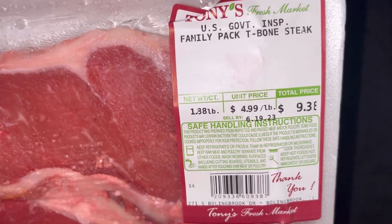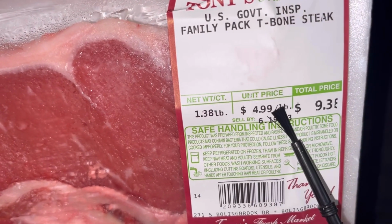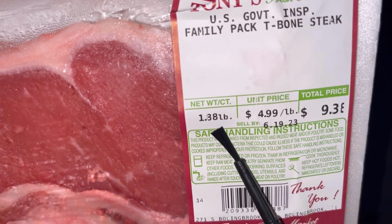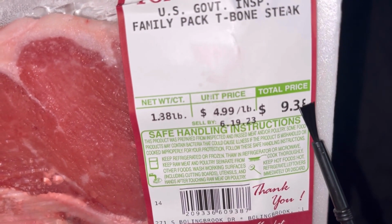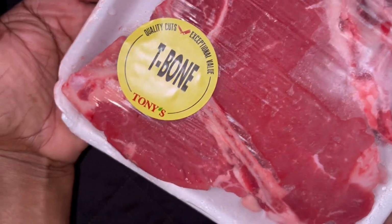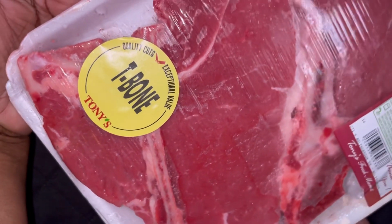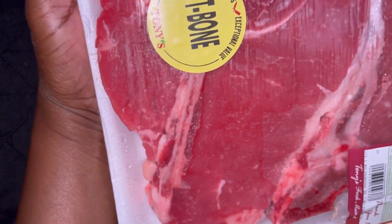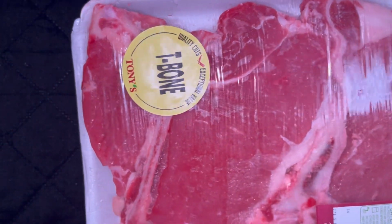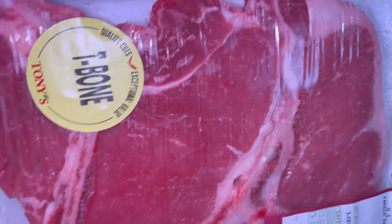Next on the list is T-bone, $4.99 a pound. So this is 1 3/8 pound, $9.38. Beautiful steak. Again, I don't really care for steak like that no more. So I get these for my husband. Make him a good old steak, some baked potatoes and whatever, maybe some corn or broccoli or even a salad. But those steaks look good.